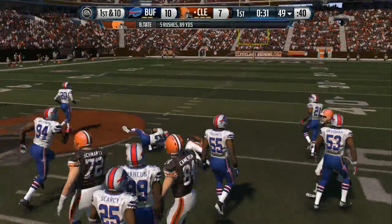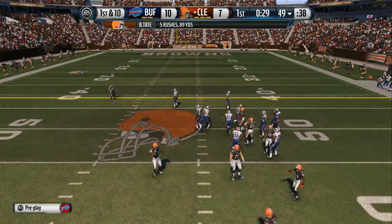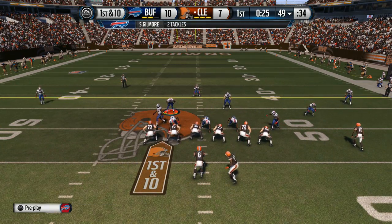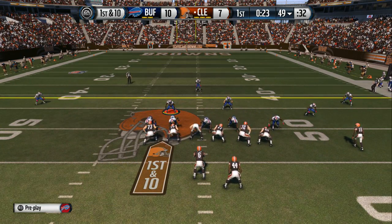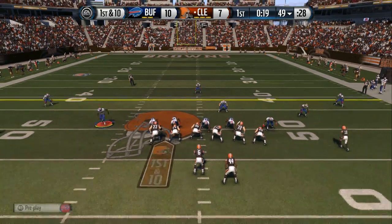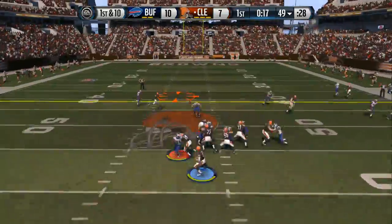What an explosive run by Tate. The Browns offensive line will be whooping it up tomorrow when they watch this play in the film room. What a good job by them. Excellent planning and awesome execution. First down at the 49.